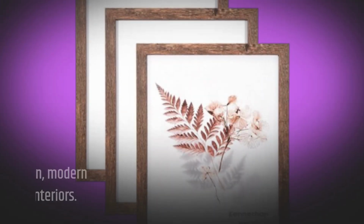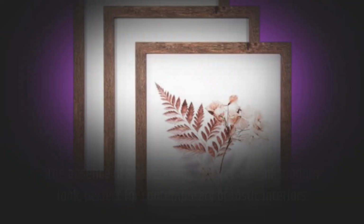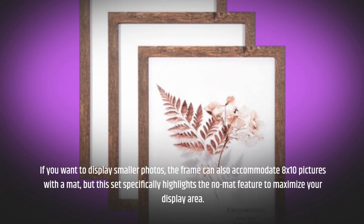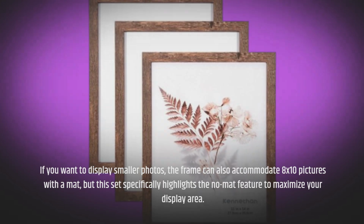The absence of a mat means you get a clean, modern look, perfect for contemporary or rustic interiors. If you want to display smaller photos, the frame can also accommodate 8 by 10 pictures with a mat, but this set specifically highlights the no mat feature to maximize your display area.